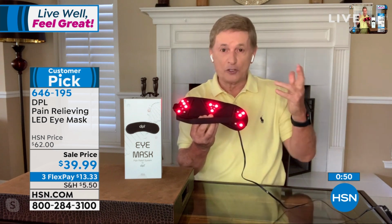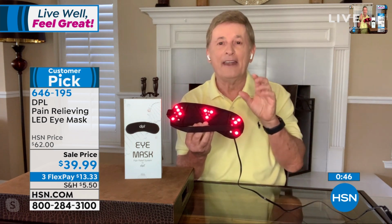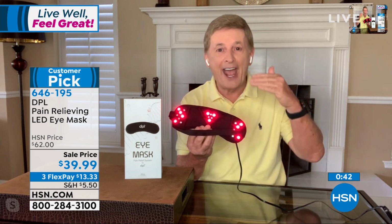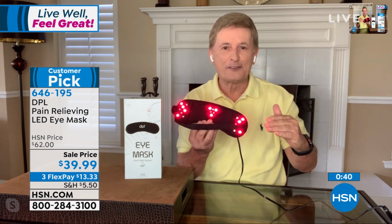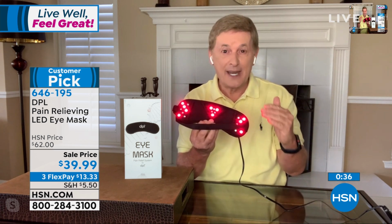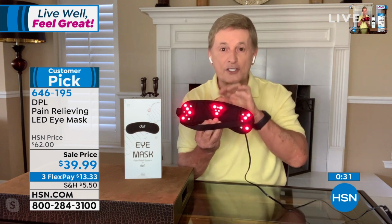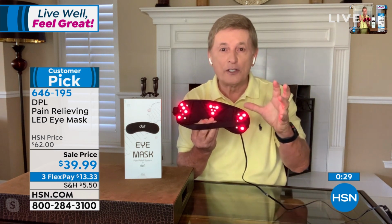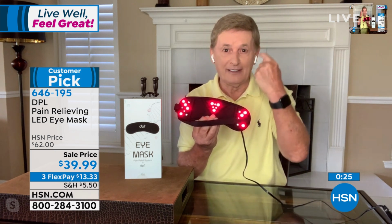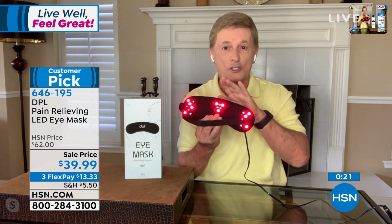Once again, if you're just tuning in, infrared technology, which has been around for a long time, you're now going to be able to get at home. Infrared technology actually goes into the soft tissue of the muscle. It increases that localized blood flow, and temporarily it relaxes that muscle. But this, the eye mask, is focused on that muscular tension in the eye area. If you suffer from this, I really want you to give this a try.